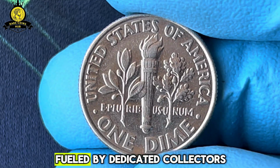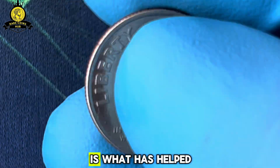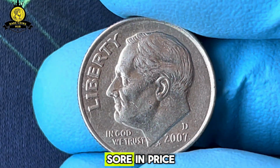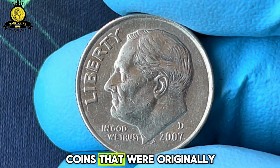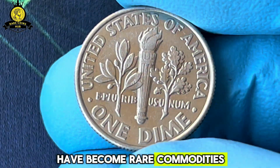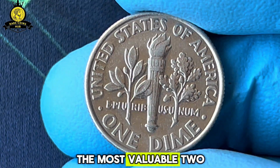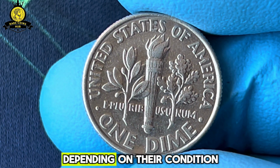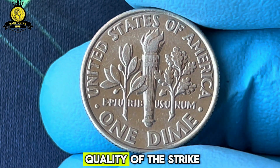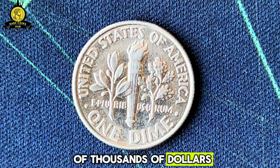This market demand, fueled by dedicated collectors who understand the significance of these coins, is what has helped the 2007 dime soar in price. Coins that were originally viewed as simply part of the regular minting cycle have become rare commodities, and their prices have risen accordingly. In fact, the most valuable 2007 dimes, depending on their condition, error type, and the quality of the strike, can fetch anywhere from thousands to tens of thousands of dollars.